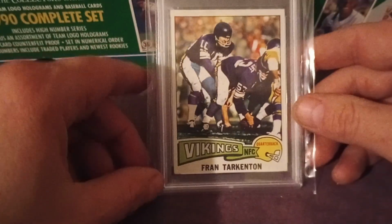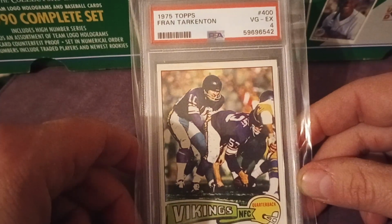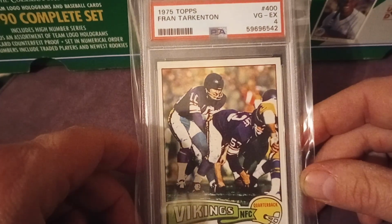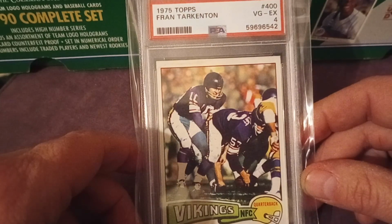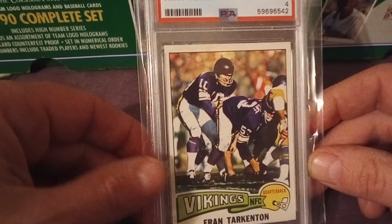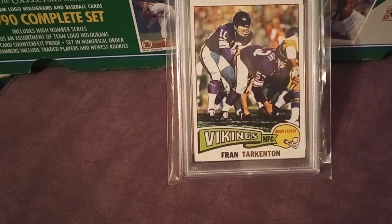But either way, this Fran Tarkenton, PSA 4, card number 400 for the 1975 set. Got this one all in, tax, shipping, everything else, for $14.10. So I was happy to pick that up. But that's not what today's video is about.